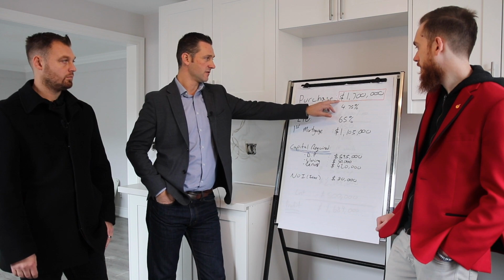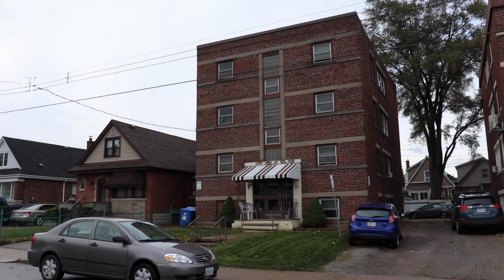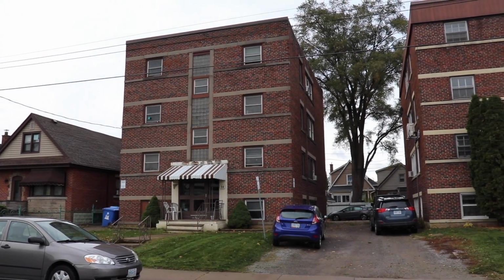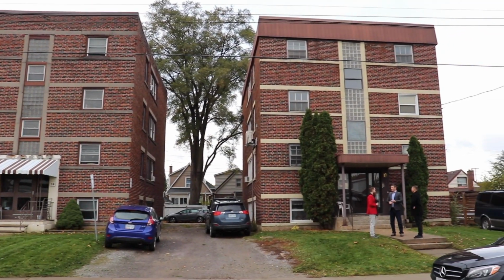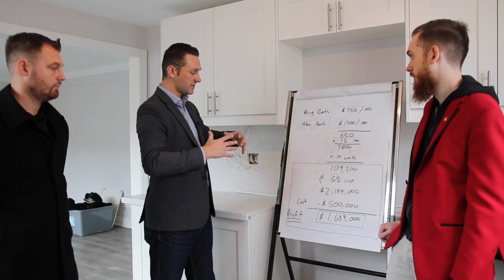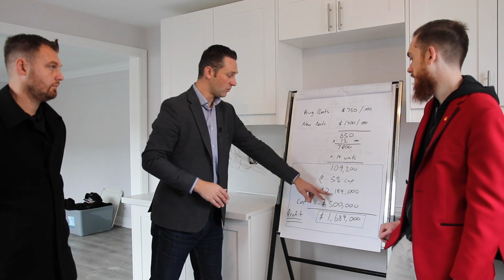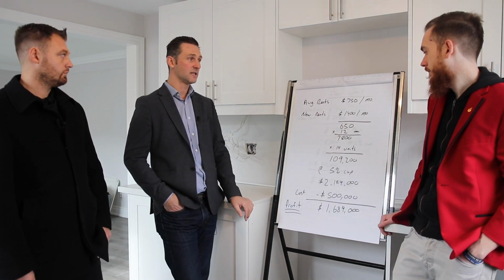We ended up getting it for 1.7, which is at a cap rate of about 4.75, at a 5% cap. That's essentially worth $2.184 million. So we're increasing the value of the building by 2.184 million. We're looking at about a 1.6, 1.7 million kind of profit at the end of this 5-year project.